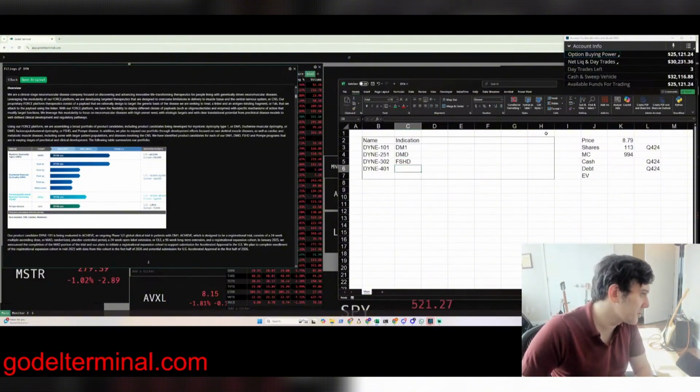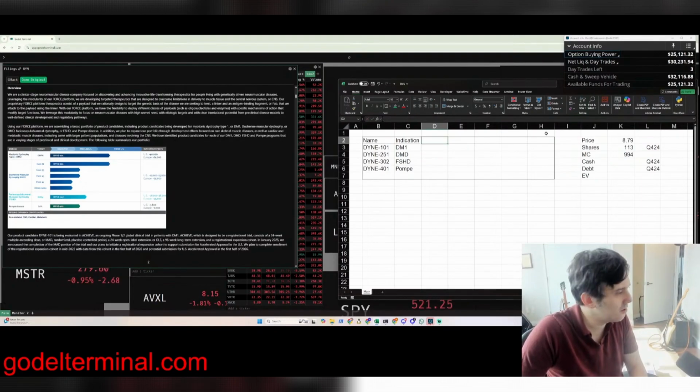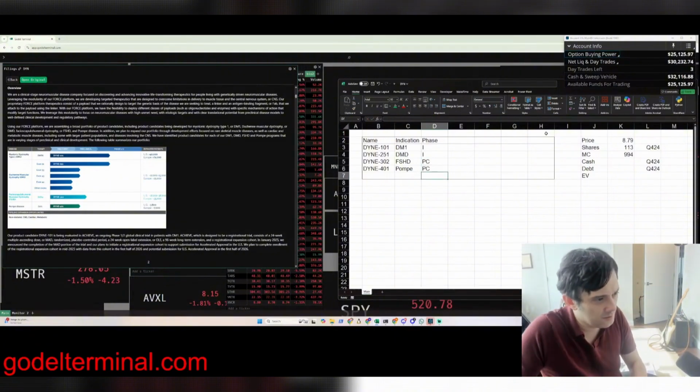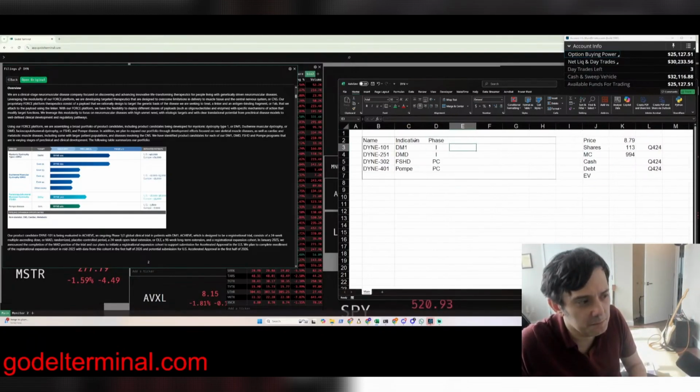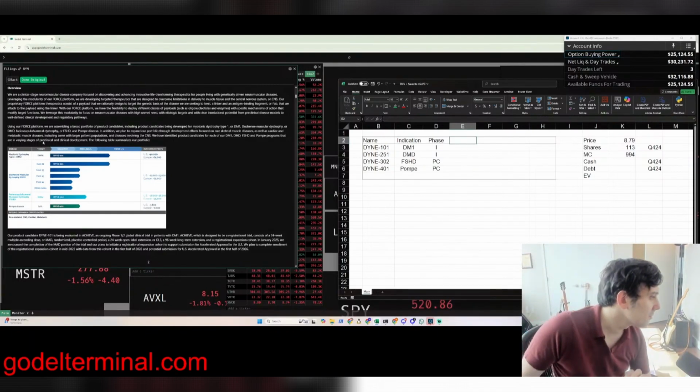Okay, so 302 is targeted to another form of muscular dystrophy called FSHD. And finally, they have a Pompe drug. And almost all of these are preclinical. So we're only in phase 1 for DM1 and phase 1 for DMD. And the rest are still in animals. It's a pretty early stage company, but as we know in biotech, even the first couple of people in a disease in a trial can be very informative.